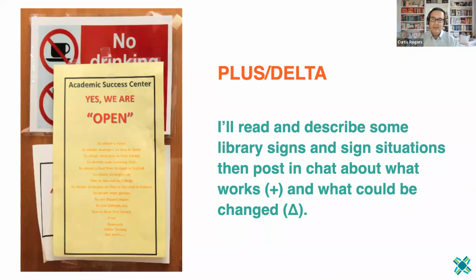So anyway, you can see over here on the left, I can look at this and see what works well. I can see that the yellow color with the red lettering tends to work well. But unfortunately, that's about it in this situation. You can see that this is a sign that's taped over two other signs, one of which is kind of curled on one end. Also, it's an unnecessary use of quotation marks. So yes, we're open, but what does open mean? So we have to think about how we would change something like that.